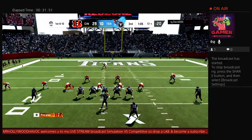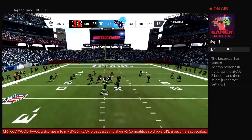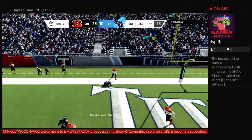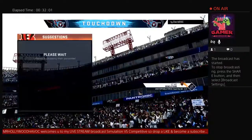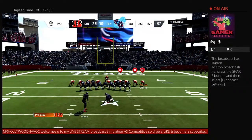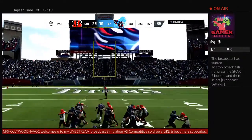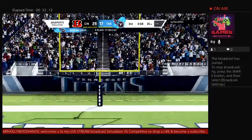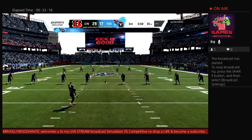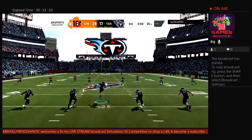Ready. From the red zone now, they'll look to throw. Got a man, and it's taken in for a Titans touchdown. From 17 yards out, and the Titans are able to close the gap just a bit. Point after, right down the middle. And they're able to cut this deficit down to 12. Brown now to kick it away after the touchdown.